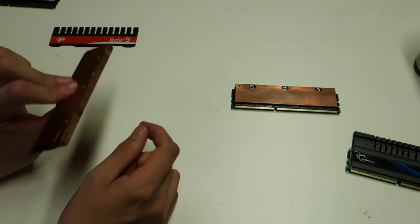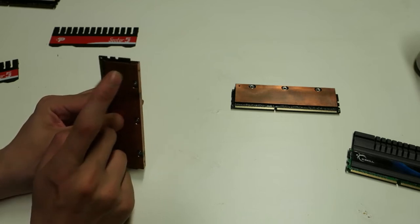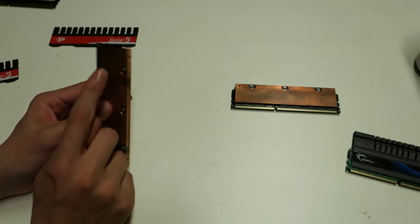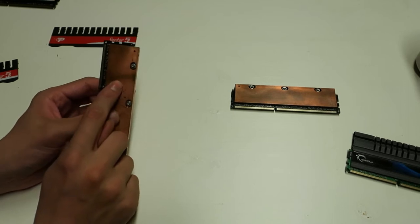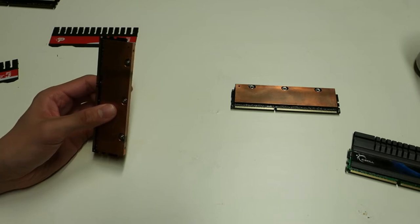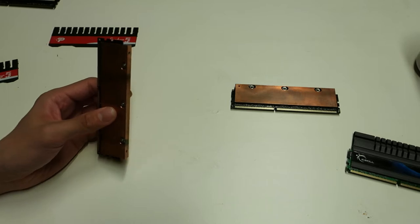These also have a hole for your thermocouple on the actual heat spreader, as if you run these sticks on LN2, it's very wise to monitor the temperature from the actual sticks, not from the pot, because it's quite hard to mount the RAM pot on memory sticks so that the memory sticks will get even temperature. So there's a bit of practice needed so you can get the coldest possible temperature on the stick.